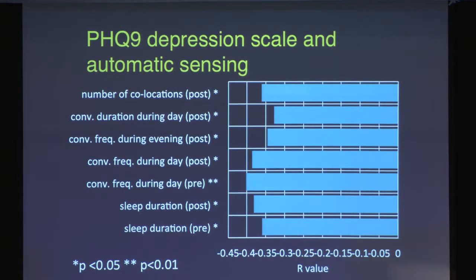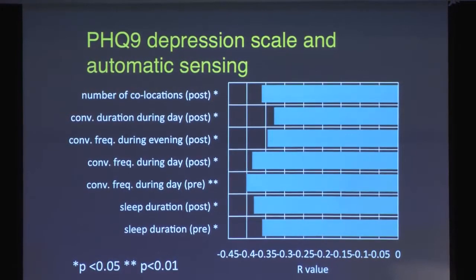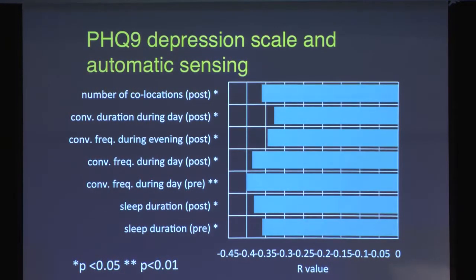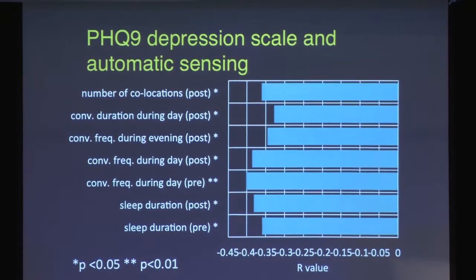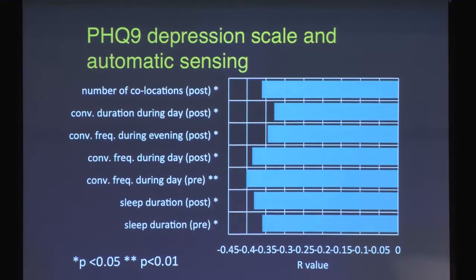That's that message. The conversation duration and frequency also is negatively correlated with PHQ-9 scale. And this is in the literature, of course, but this shows objective sensing data correlates with what is in your community, right? Which is essentially socialized. The less conversation I'm involved in, the less I'm speaking to people and interacting, the more likely that I'm going to be depressed. So duration and frequency strongly correlate with depression. And finally, the less I sleep, the more likely I'm being depressed. So what we see here is for PHQ-9, we're seeing the number of people I'm around, the amount of conversation I'm involved in and its duration, and the duration of my sleep directly correlates with depression scale.